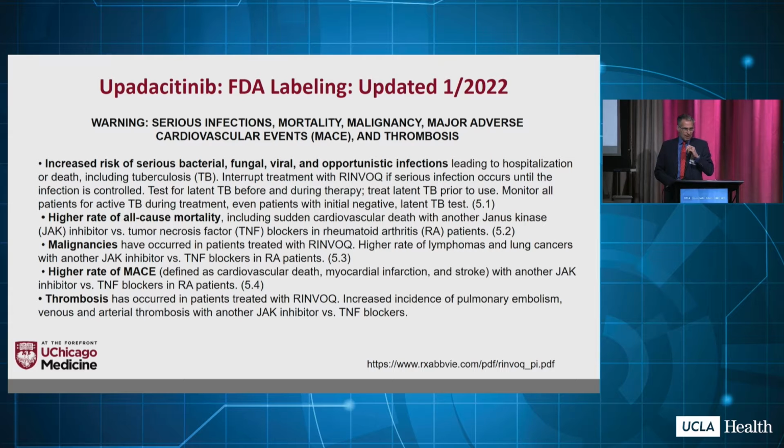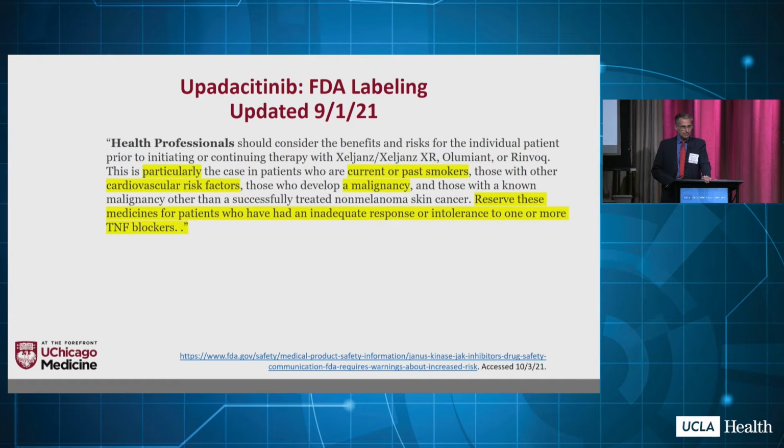As I already mentioned, I'm not going to read this all to you, but the FDA extended the label warnings for JAK inhibitors from Tofacitinib to the other JAK inhibitors. Initially, they didn't, but then when more data came out, you can see updated January of this year, they extended that. So you do want to be careful about using these medicines in smokers, current or past smokers, those with known cardiovascular risk factors. And again, you have to go through a TNF first before you go to a JAK inhibitor, and that is unlikely to change.